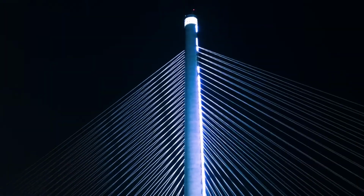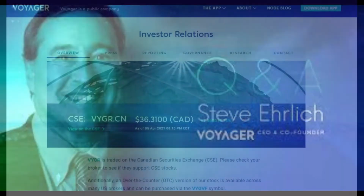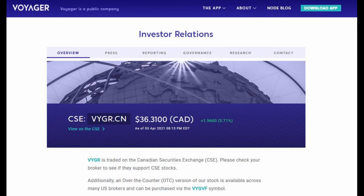Voyager has continued with this principle, with founder Steve Ehrlich recently saying in an interview that he believed that the Voyager team enjoyed working in regulated environments. In addition to being a cryptocurrency project, Voyager is also a listed company on the Canadian Stock Exchange. Steve states that he believes that the transparency provided by being a listed company benefits the shareholders, the token holders, and the customers of the Voyager product.